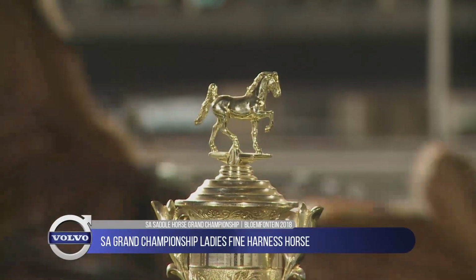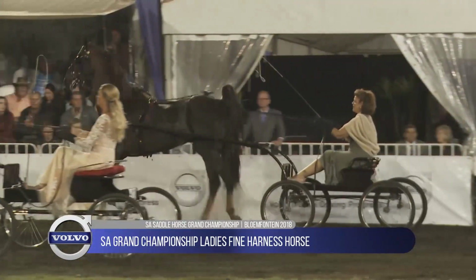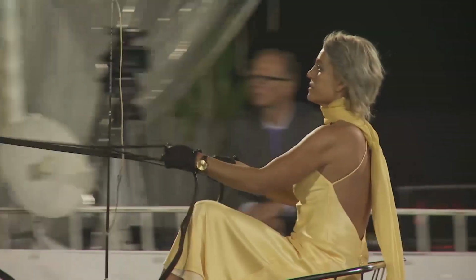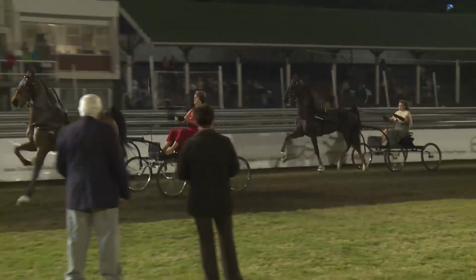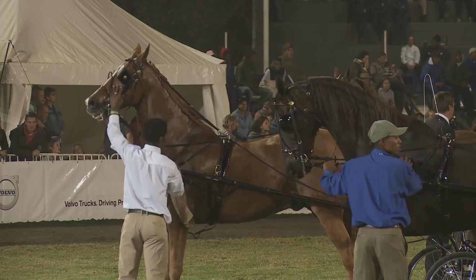A truly elegant class on the saddle horse program is that of the SA Grand Champion Ladies Fine Harness Horse. Glamorously dressed for the occasion, the ladies show their horses with finesse and grace. The fine harness horse stands out and is truly a beautiful sight to behold.